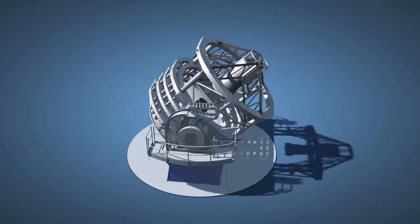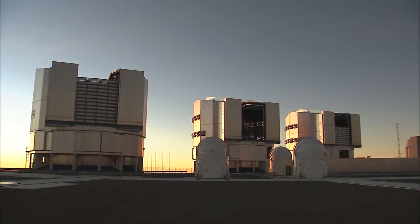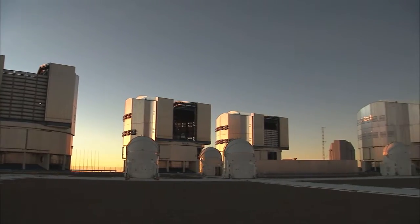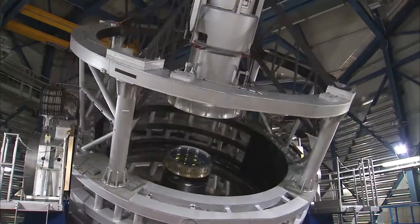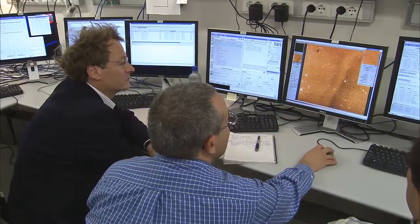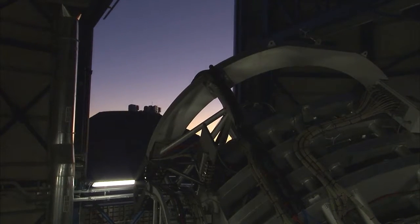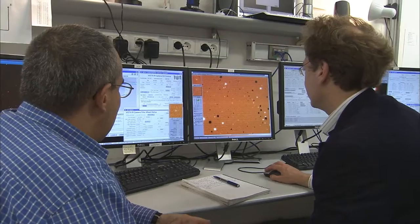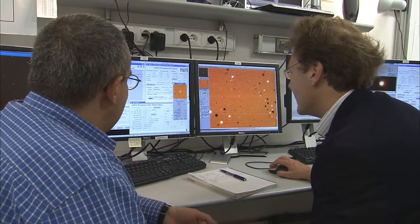Interesting things found by VISTA will form targets for detailed study both by the neighbouring ESO telescopes, such as the four 8-metre VLT unit telescopes, and by other observatories on Earth and in space. VISTA will find the rare needles in the cosmic haystack, and then the VLT can study these needles in great detail, so astronomers can try to understand what they are and what's going on in the universe.